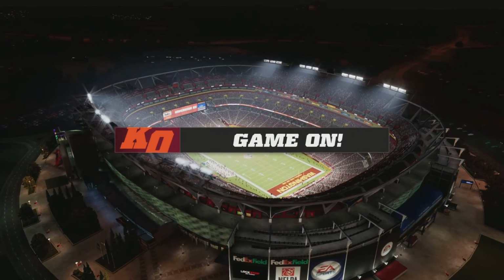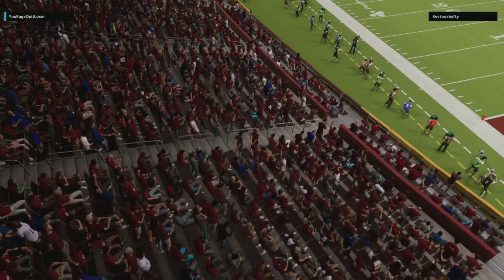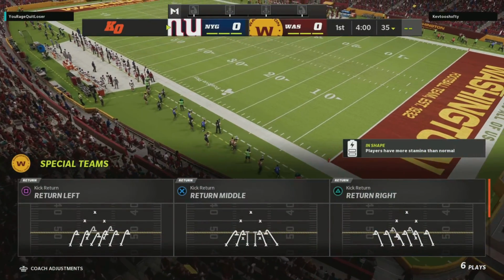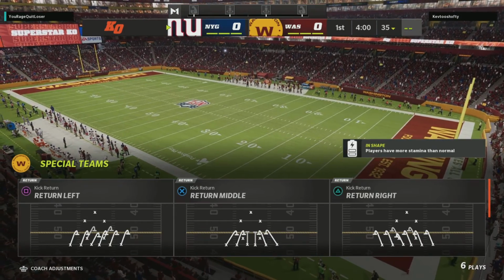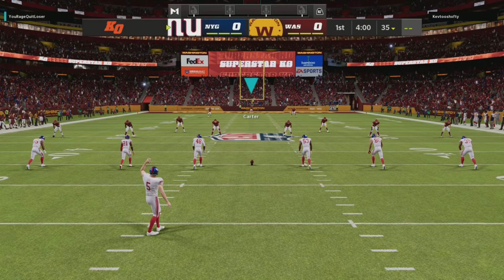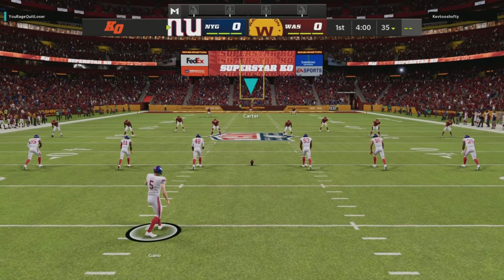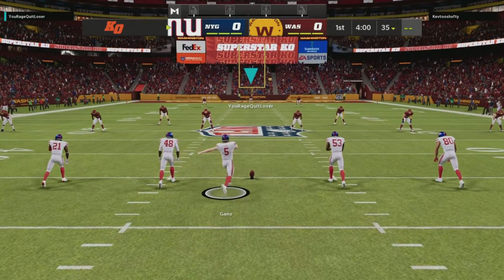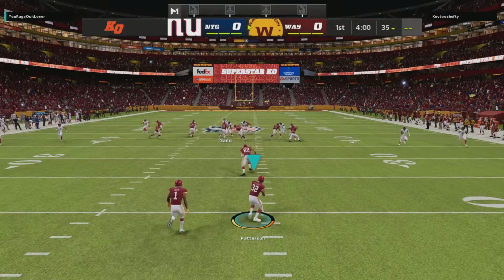The Beltway, about 10 miles east of the Capitol Dome, as we come to you from FedEx Field here in Landover. The enthusiasm for football here on the East Coast always in the air. These folks are ready as their guys get set to match up with the New York Giants. The kicker, Graham Gano, set to put his foot into this one. And we are underway from FedEx Field.